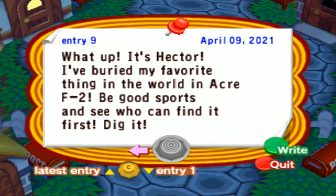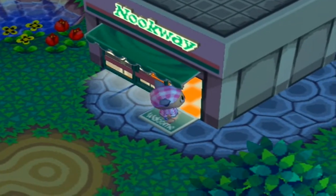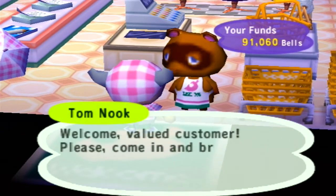So with that taken care of, let's check the bulletin board just to see if anybody wrote. Ooh, it's Hector. Apparently he buried something in Acre F2. Be good sports and see who can find it first. Dig it. So over by Nook's store, ooh, this looks pretty nice from the outside. And from the inside, it doesn't look half bad either.